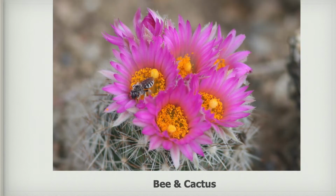Bees and flowers go together like peanut butter and jelly, or teachers and students. They benefit each other. The flower gives the bee a little drink of sugar water called nectar. The bee takes the pollen and transfers it to another flower where it can produce seeds. We call this a symbiotic relationship.